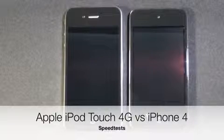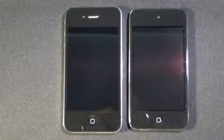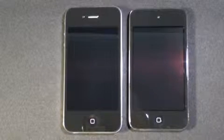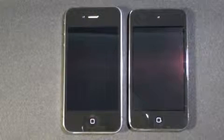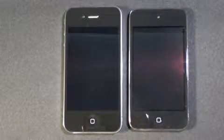We're going to do a speed test comparing the new 4th generation iPod Touch to the Apple iPhone 4. Of course, the iPod Touch is on the right and the iPhone is on the left. Both have very similar specs. They both have the same 1 GHz Apple A4 processor. However, the iPod only has 256 MB of RAM, while the iPhone 4 has 512 MB.